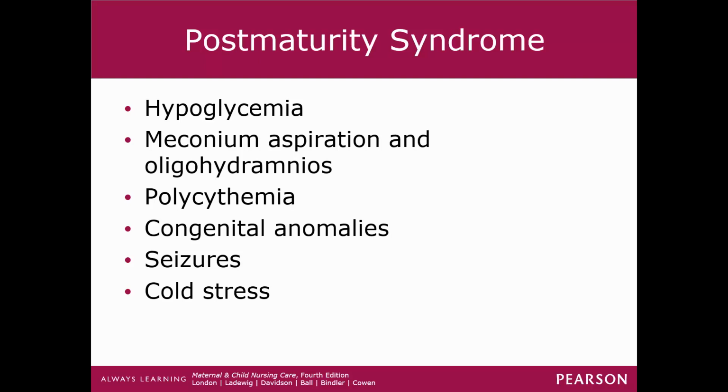Hypoglycemia: same with LGA, diabetic mother, SGA babies. They can have a potential for hypoglycemia. Meconium aspiration, oligohydramnios. Everything starts, the baby is under stress, and when babies are under stress their gut relaxes and they pass meconium in utero, and then they have a huge risk of aspirating that and getting meconium aspiration pneumonia, which is really bad. Polycythemia, congenital anomalies. Post-maturity is not the thing causing the congenital anomalies. These babies that are post-term likely already have a congenital anomaly, so it's not her being post-dates that makes these babies have congenital anomalies.